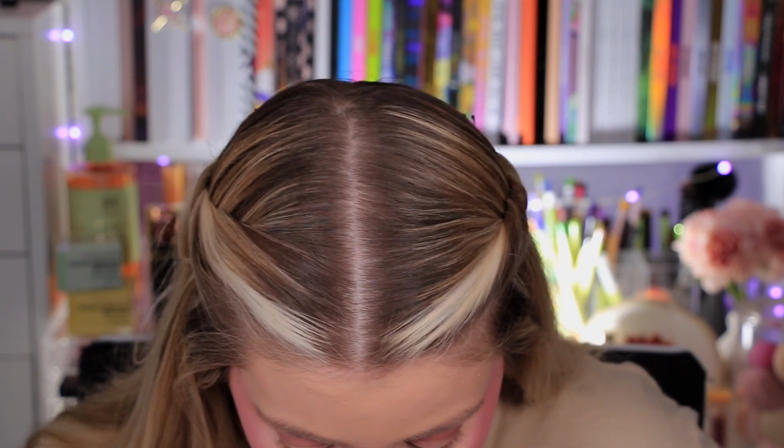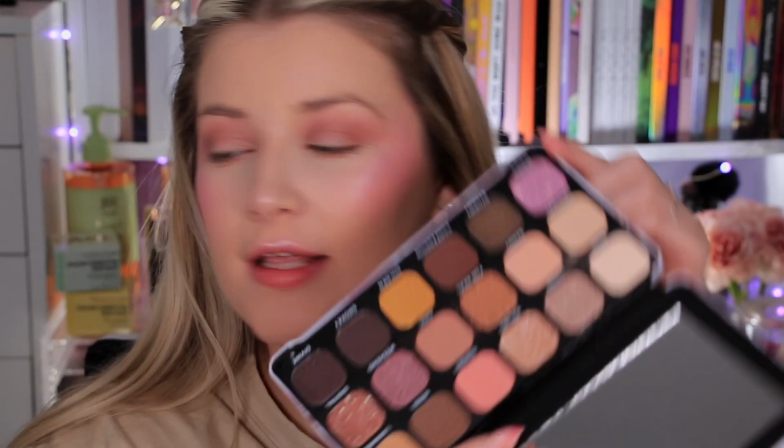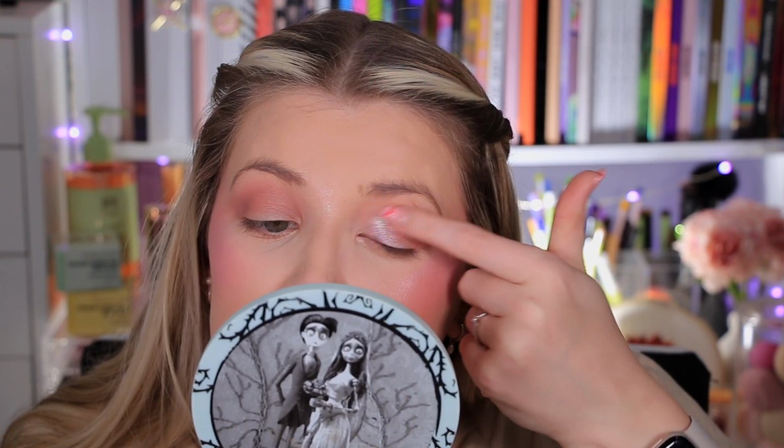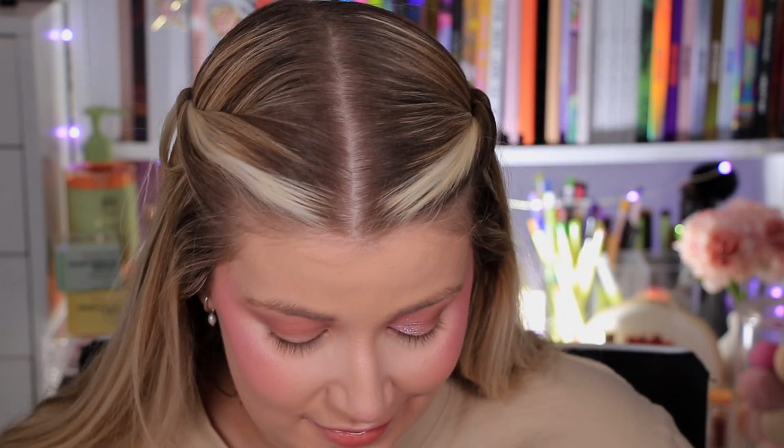Okay, so I'm going to go in with the iconic purpley shade, which is like a marble. Oh my god, that's stunning, a marble shade. Oh my god, that's beautiful. And I'm just applying that to the inner kind of like third of my eye. It's got like green reflexes. Reflexes? Does that make any sense? It's got a green shift to it.